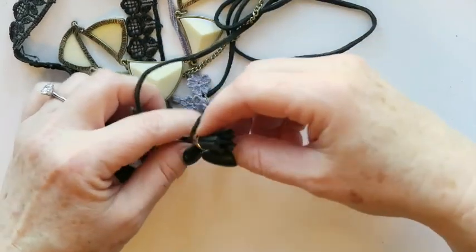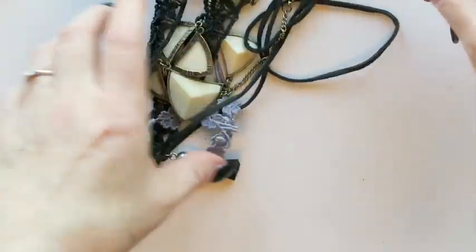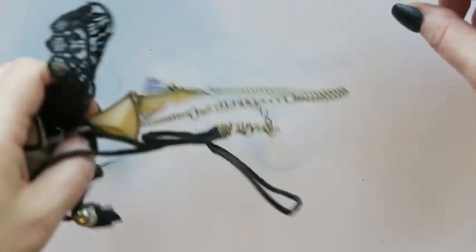Woo! This one is not exactly a sassy tassel. It's more like a leather tassel. Hardcore. And we have bonus hair.